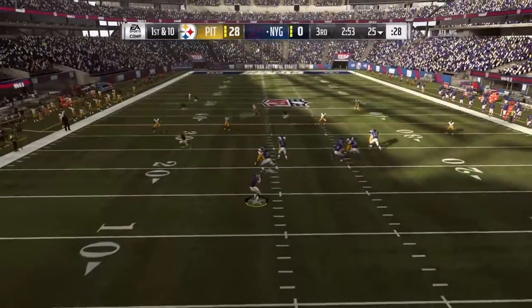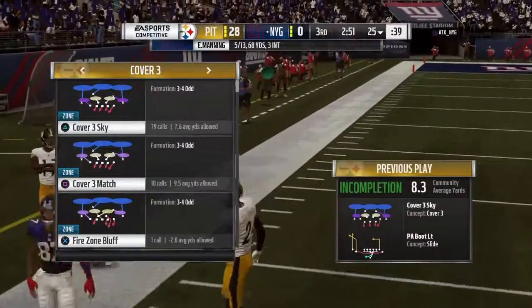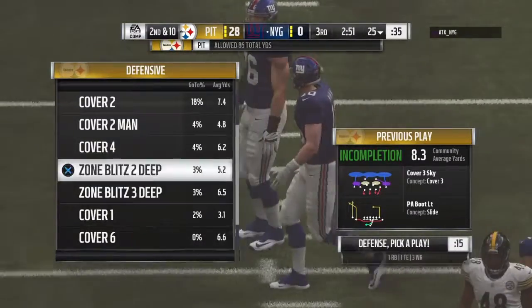Trying to shake off the interception. He'll look to throw. And that's going to be too high. Out of bounds and incomplete. They were trying to get it there to Sterling Shepard. That'll bring up 2nd down.